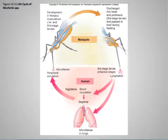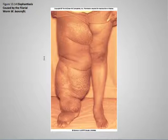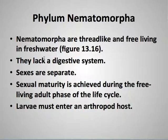These are Wuchereria species. This results in a condition called elephantiasis, which is swelling of the skin. There are life stages where they are free living in fresh water. They lack a digestive system. The sexes are separate. Their sexual maturity is achieved during the free living stage, and it's the larva that actually enters the arthropod host.